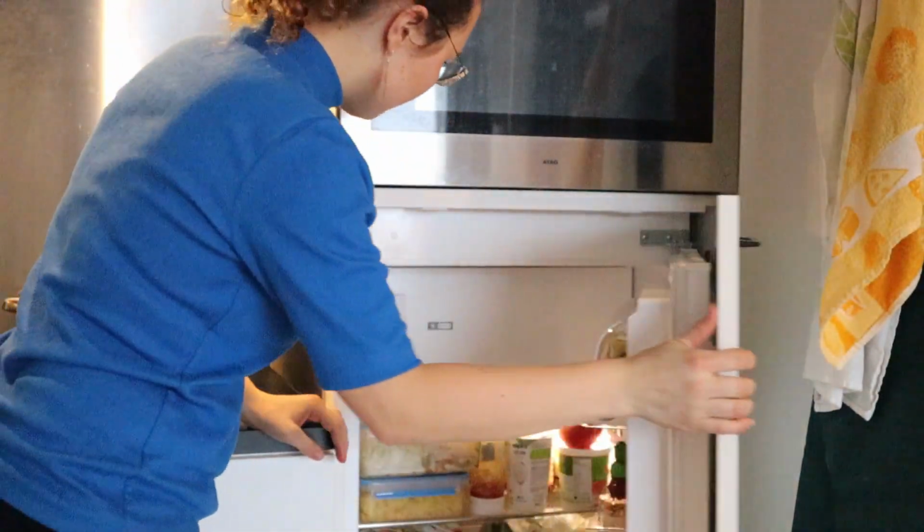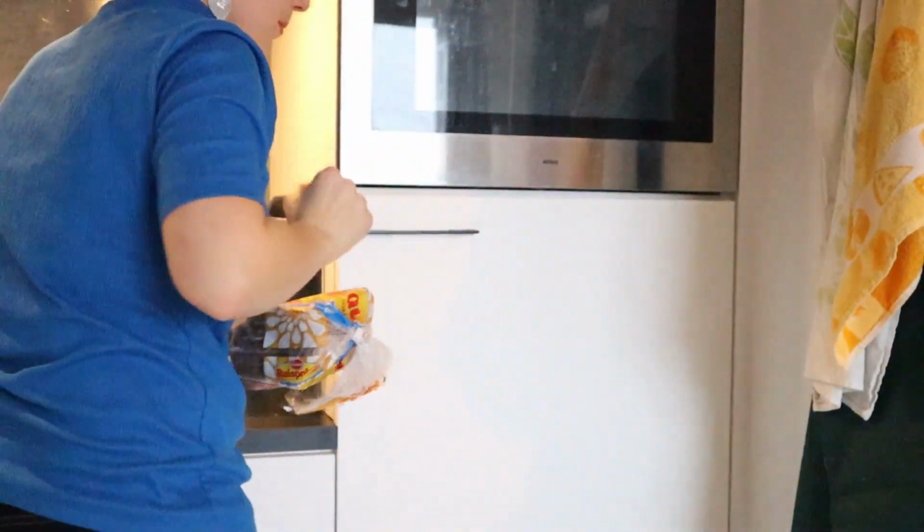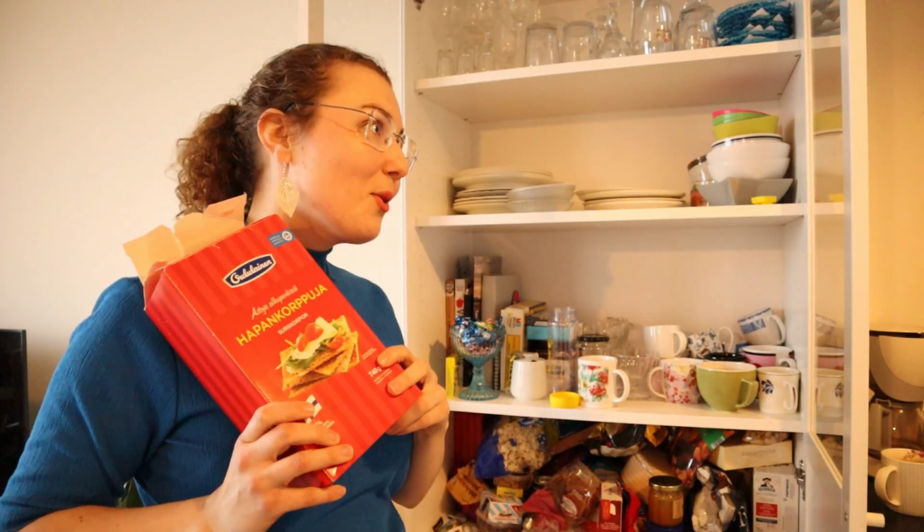Make sure you always have some rye bread in the freezer. Regularly have Finnish food as a surprise. Darling, we run out of bread again. Now we need to have happikorppu again.